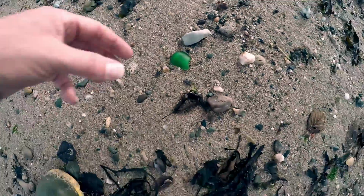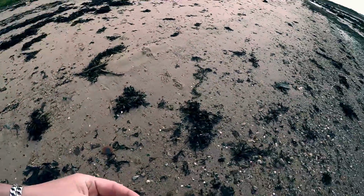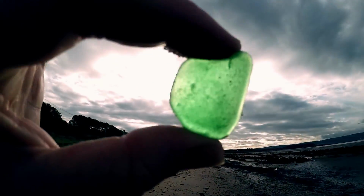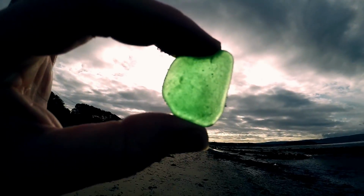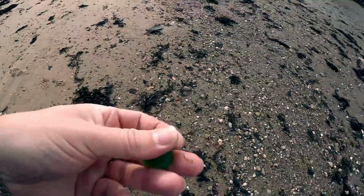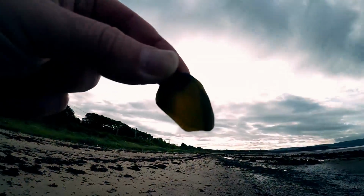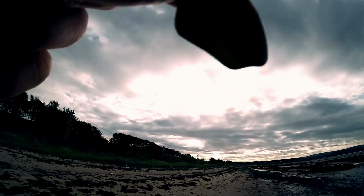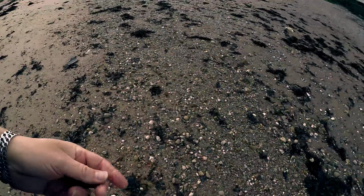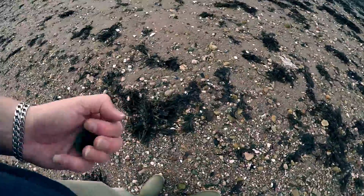Isn't that a pretty piece of sea glass? A lovely green. That really is a very nice colour. Look at that. Don't often find big pieces of this along this beach. There's a piece of amber. You see that? Through there. There you go. Yeah, you don't often find a lot of this stuff along here. Maybe smaller pieces, but not this big. But there you go.